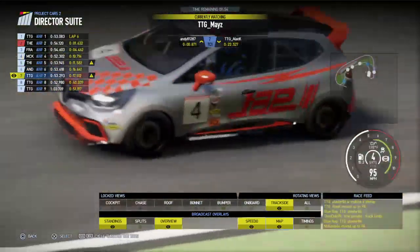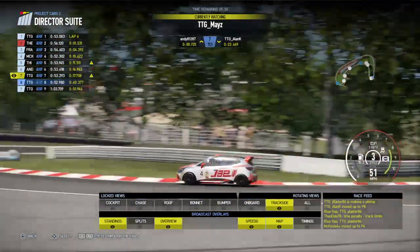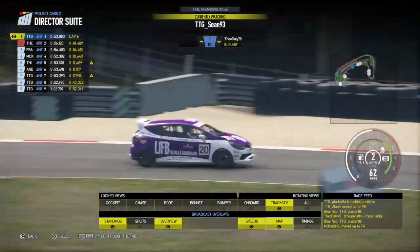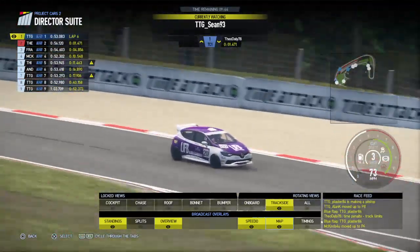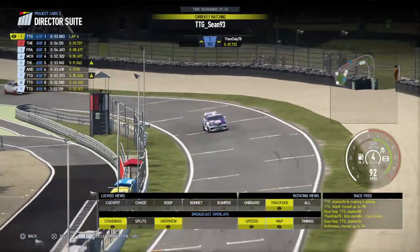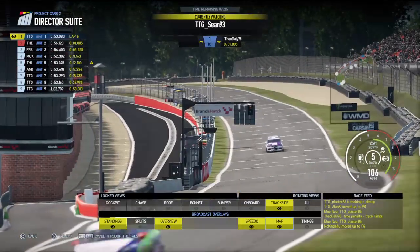There's Andy in sixth, Mason seventh at this stage. They're separated by around a second out on track. And then it's Alan Kay and Plaster, who has already been lapped out on track. Drivers setting 52, 53 sort of average lap times around here currently at Brands Hatch Indy. We're already 5 minutes through. The sprint race going really quickly here.